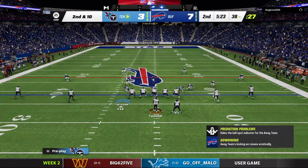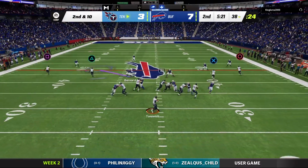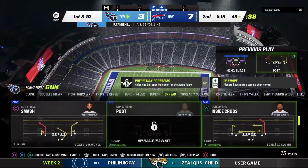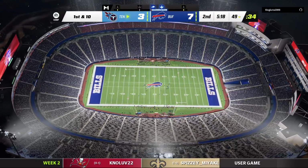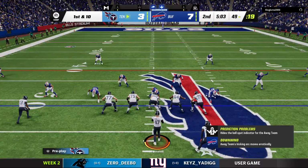An incomplete pass on first down. That leads to a 2nd and 10. Tannehill. Caught left side. It's Beckham. And he's out of bounds just before the midfield stripe at the 49. He's exceeded his receiving yards from a week ago, and we're still in the first half. It's a first down.